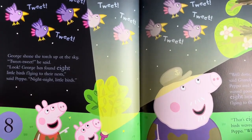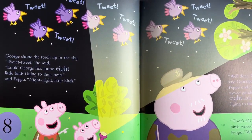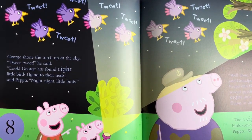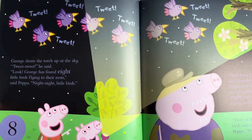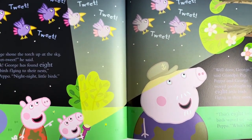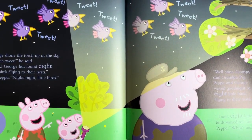George shone the torch up at the sky. "Tweet, tweet," he said. "Look!" "George has found 8 little birds flying to their nest," said Peppa. "Night, night, little birds. Tweet, tweet, tweet." "Well done, George," said Grandpa Pig. Peppa and George waved goodnight to 8 little birds flying to their nest.